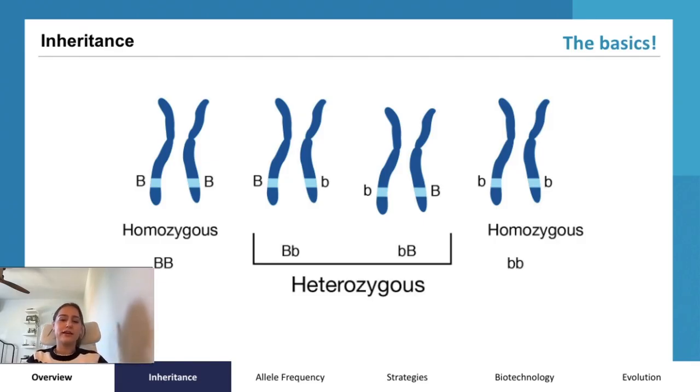Some traits, like skin color, are influenced by both genetics and environmental factors. Sun exposure can significantly alter skin color, and this showcases the interaction between our genes and the environment. There's actually a word for this type of study. It's called epigenetics, and you'll also look at that a bit more later in this topic.